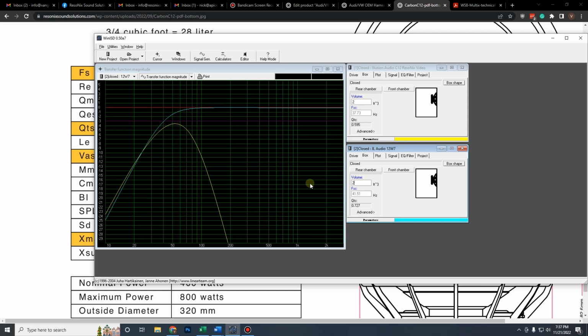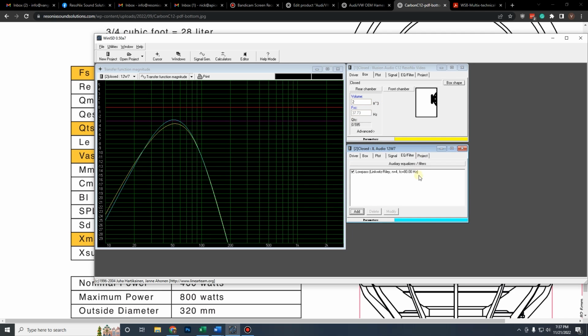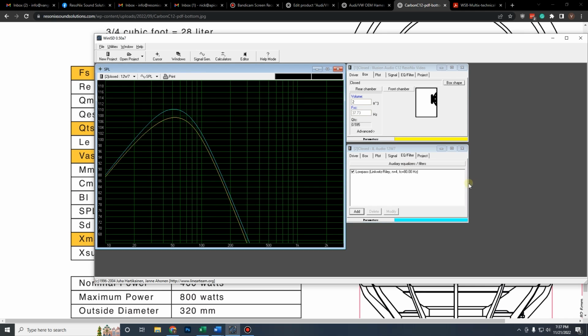Let's, again, stick this in a perfectly 2 cubic foot enclosure so it's exactly the same. Put on 500 watts of power applied to it. And let's add this 80 hertz low pass filter. And you see, they're actually pretty similar too in transfer function magnitude. But when we get to SPL, you'll see that the W7 has a little bit more output across the board. In the middle of the bandwidth, we're going from 110 and a quarter to 107 and a half. So we're at almost 3 dB difference.